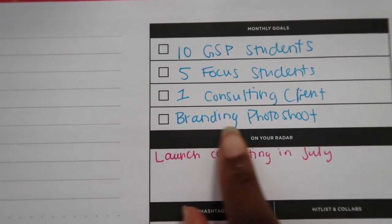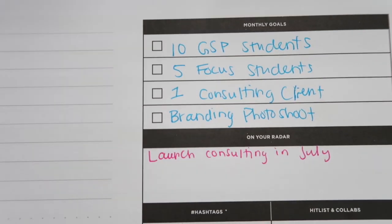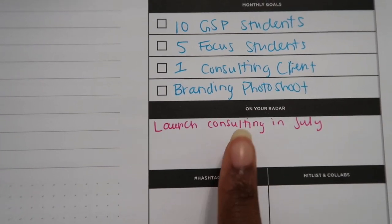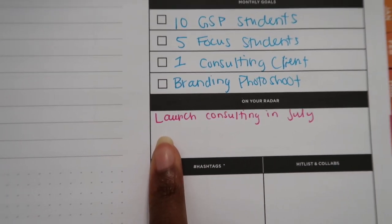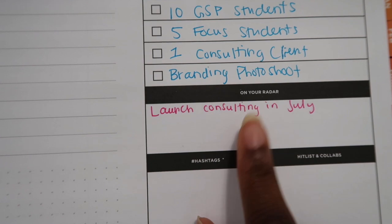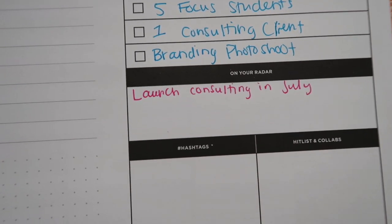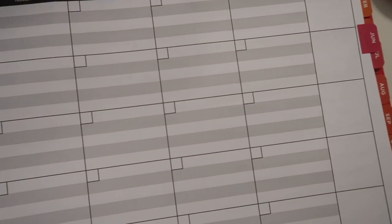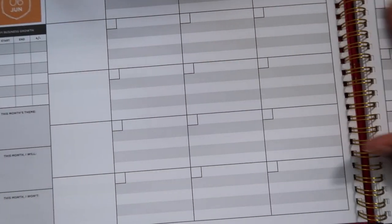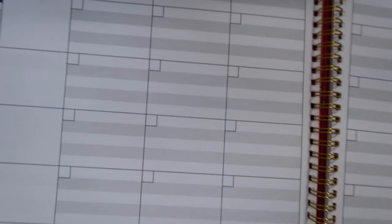And then I am doing a branding photo shoot. So that's also a goal. Once I do these, I can check them off the list. And then the thing that's on my radar, this is not exactly how this was intended to be used, but I really want to do a formal launch of my consulting services in July. So I'll be doing things to prep for that. All right, so then I want to do my June spread. I need to fill in all the stickers and then fill in my content plan based on my goals for the month. So I'll show you that when I finish.